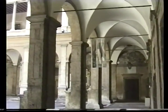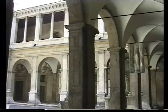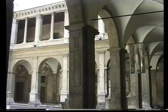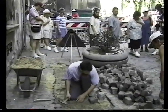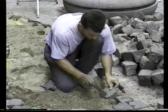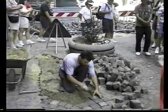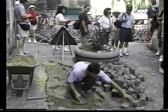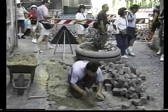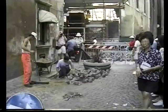So you can photograph these little street fountains and the cloisters. Here's a cloister built by Bramante at Santa Maria della Pace. It was his first work in Rome. He went on later to design St. Peter's. And we enjoy even such mundane sights as the construction of the cobbled roads. They don't use any cement or mortar. They just put the cobbles down into the wet sand and pound them into place. Makes a lot of sense.